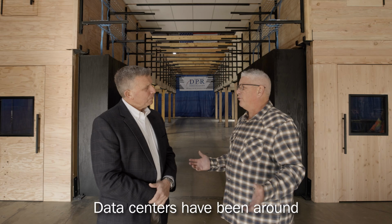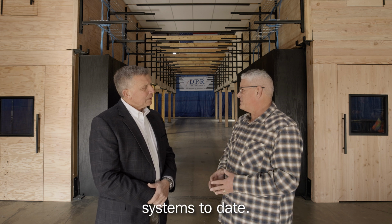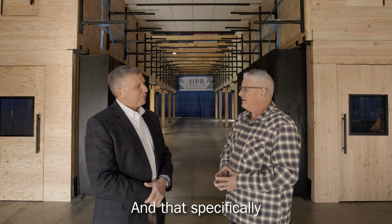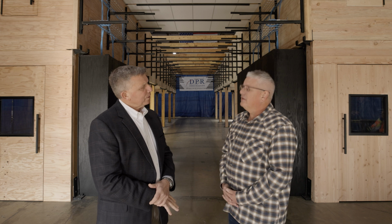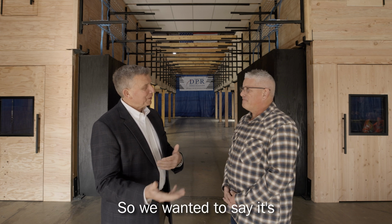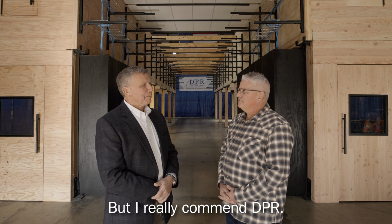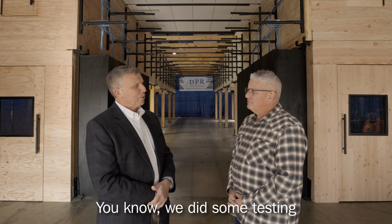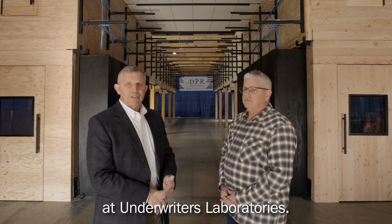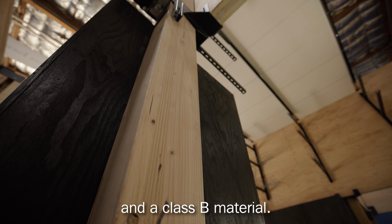Data centers have been around for a long time, and there's been no code around the hot aisle containment systems to date. And not specifically, codes are mostly reactionary. Things come along, and this is new. So to say it's not recognized in the code is not surprising. But I really commend DPR. We did some testing at Underwriters Laboratories. We evaluated materials and came up with a Class A material and a Class B material.